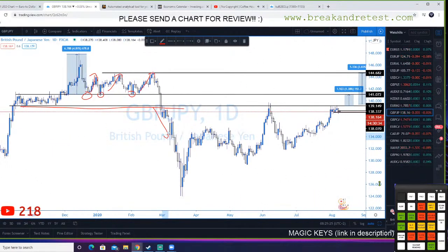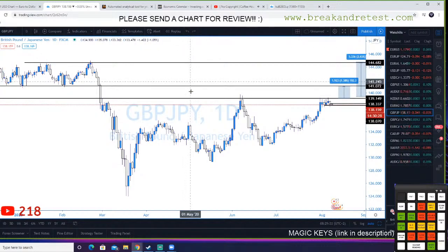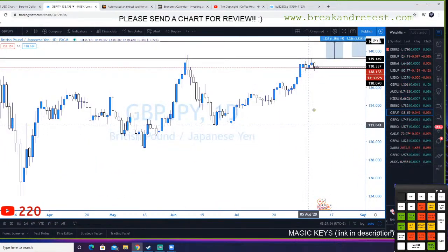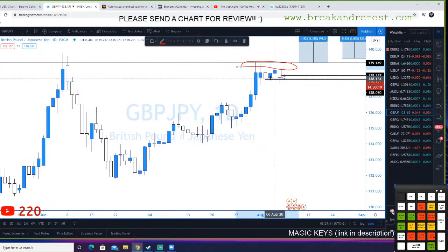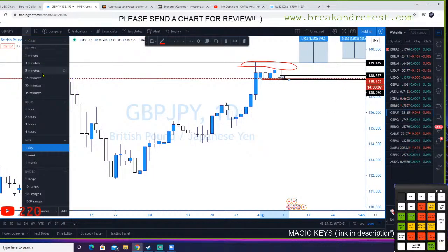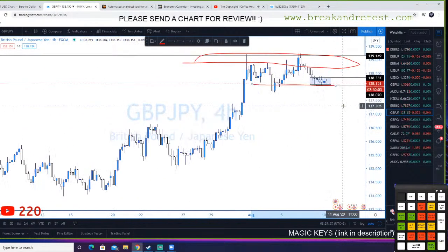Now we'll have to wait and see. I don't know how much GJ is gonna drop. It depends if we do get a break on lower time frames, but I know that it's gonna have a lot of problems to break that. And you can see the previous candle closed all the way bearish, but we have a small minus zone right here on the daily on GJ. And if we go on the 4-hour, we can see the same thing.